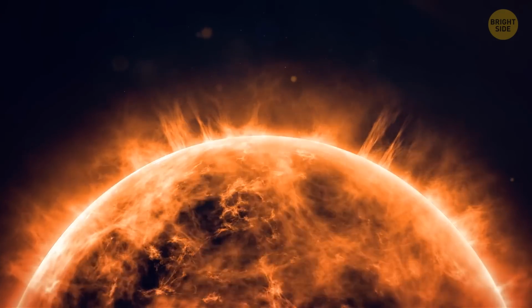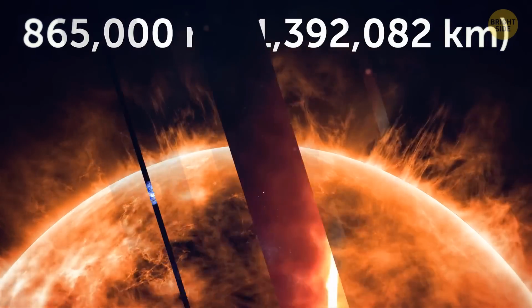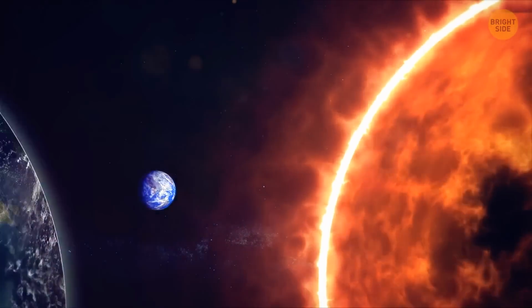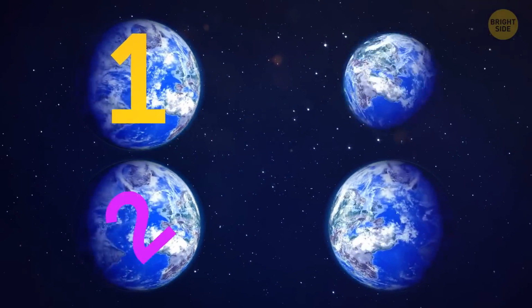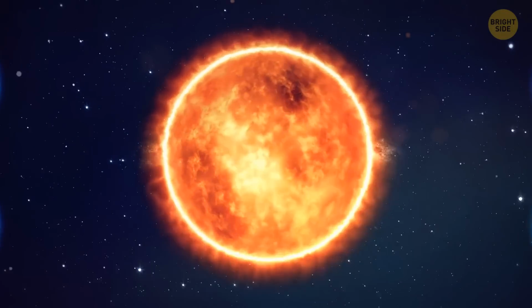This is the diameter of the Sun, about 865,000 miles. Compared to our Earth, the Sun is unimaginably huge. So what will happen to us if we catch up with it? There are 4 possible scenarios, depending on what we mean when we say the size of the Sun.